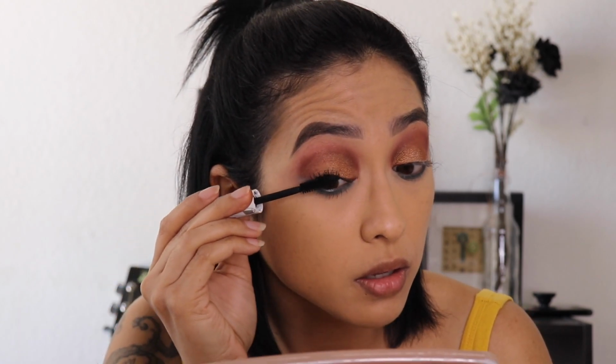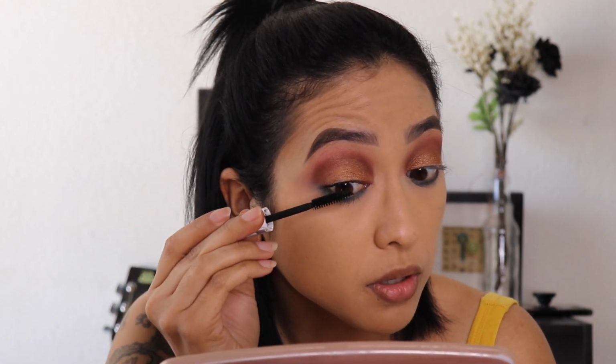Okay. See how it looks? Amazing. I'm going to apply it on the other side and then put some lashes on and then come back after. Okay, so now we're going to be using the, which one is this one?